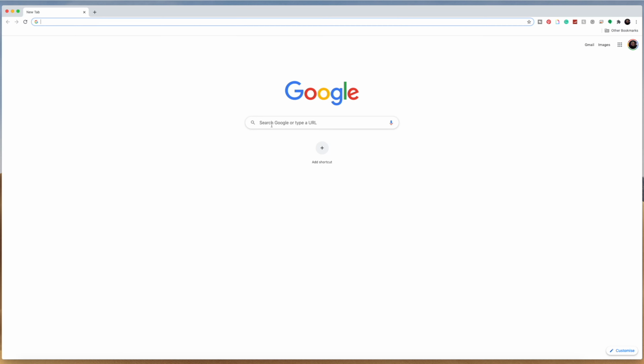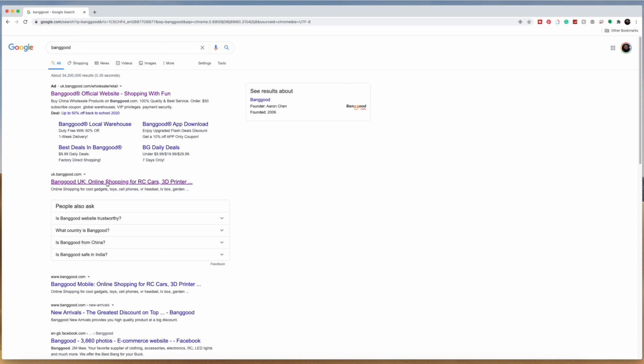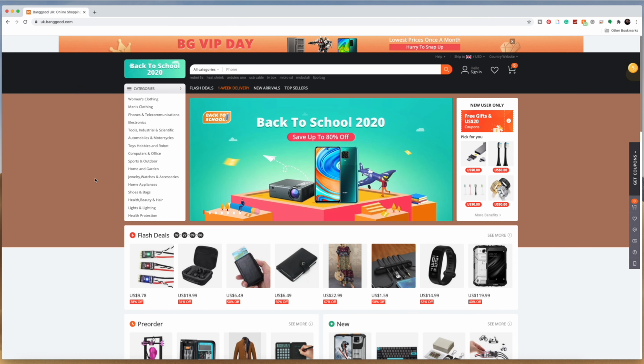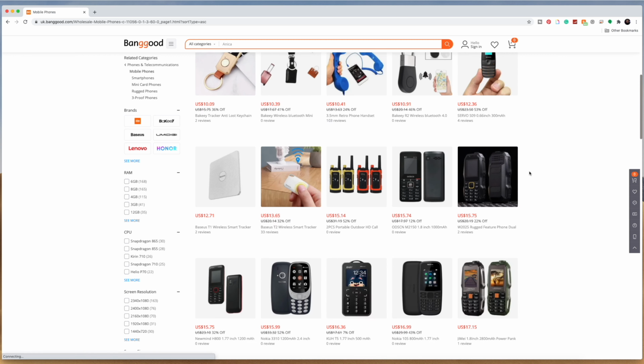Something cheap, needs to be under £35 or $50. So let's have a quick look. We'll start with Banggood because I know that they do have a range of very cheap cell phones. So I'm going to sort this by price low to high. Here we go. Right, let's see. Wow, what's this? This is small. Let's see what else there is.